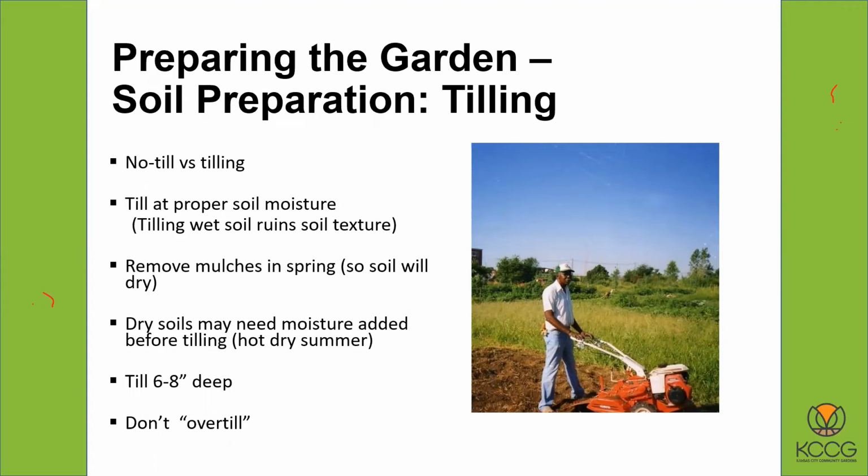If you had mulch on your garden from last fall, like straw or grass clippings, in the springtime you want to pull all that back and rake it off so that the sun can shine and dry out the soil. Otherwise, the soil will not dry out and you might not be able to till for a long time.